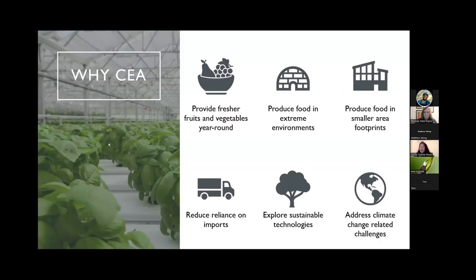We see now an interest in CEA, and there are a number of reasons why it is being explored today, such as being able to provide fruits and vegetables year-round, producing food in extreme environments, whether extreme cold, extreme heat, or drought. It can produce food in a smaller area footprint, reduce reliance on imports, explore sustainable technologies as we discover them, and address climate change-related challenges when it comes to growing and providing food for the population.